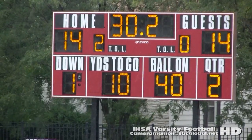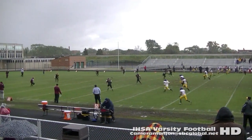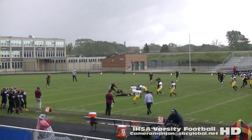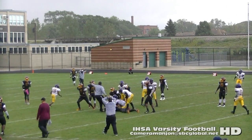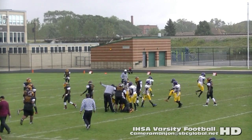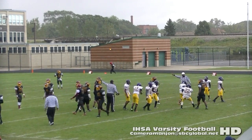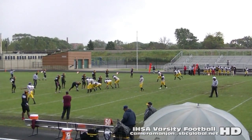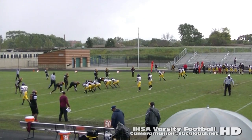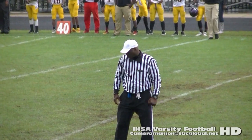After the score, tie game. Hold on a sec. Oh, that's trouble. And Bowen recovers. The ball was loose. It is Bowen ball. The kicking team has recovered. Bowen recovered their own kick, and we've got a delay of game against the Boilermakers.